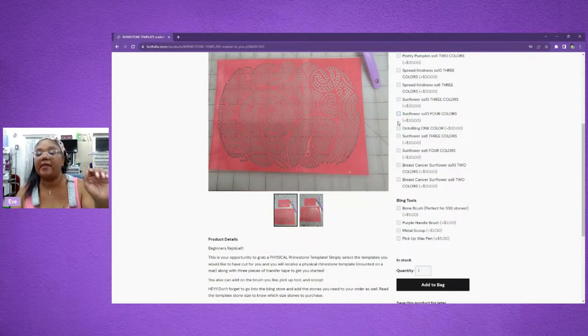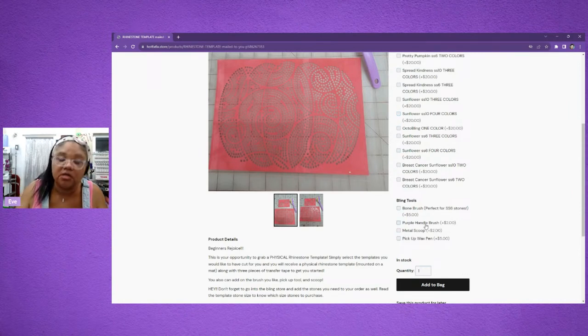So you don't have to worry about mounting it or anything. You just pull it out of the envelope, put it down, brush your stones in, and go from there, right? And you've got your tape to pick it up, but you have to brush your stones in. So you can grab our bone brush, or one of our purple handle brushes, whichever one. We also have metal scoops available for you. We can also send out a wax pickup pen.